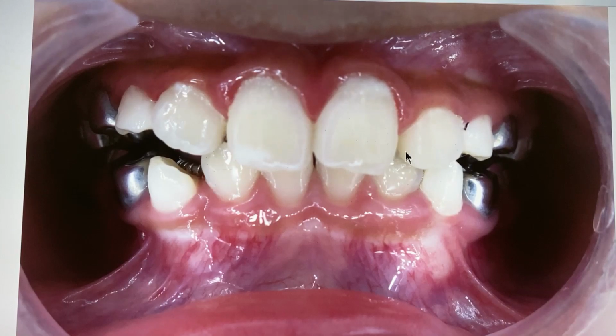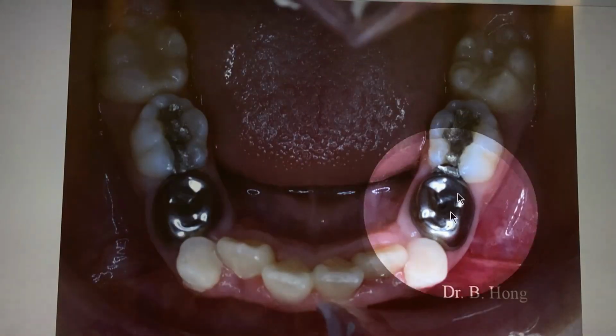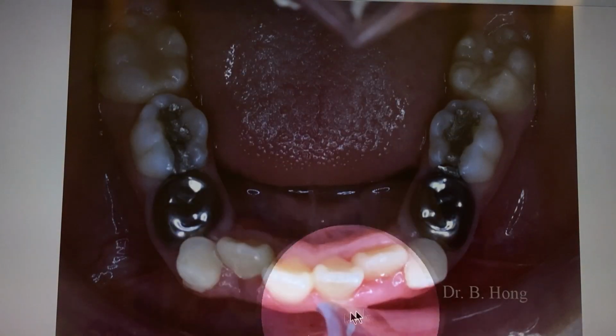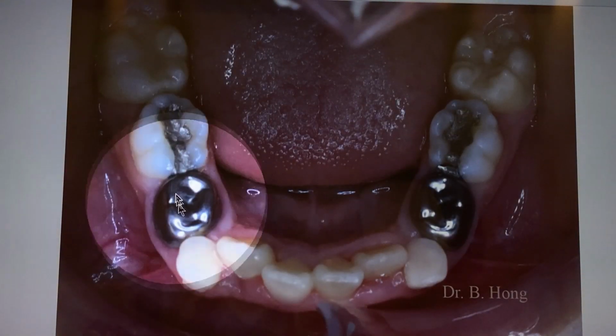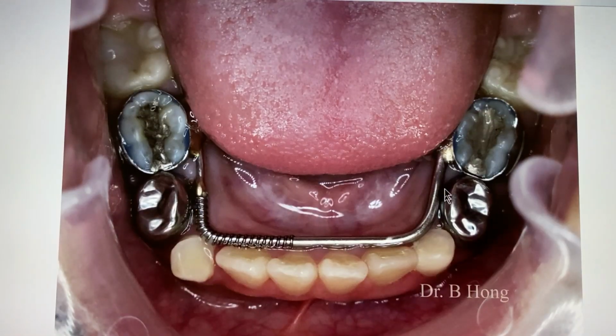So how do we do it? Let me show you very quickly. So this is before, this is the bottom jaw. You can see how the bottom teeth are crowded at the front, and the back molars are narrow and tilted inward. And this is after we expand.